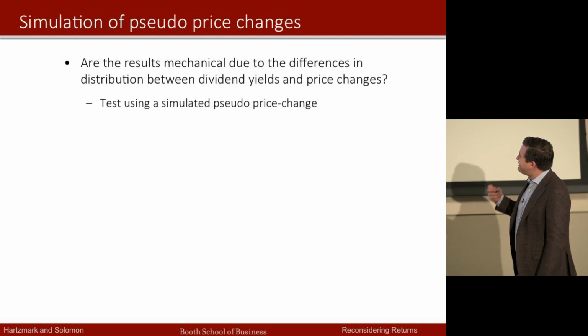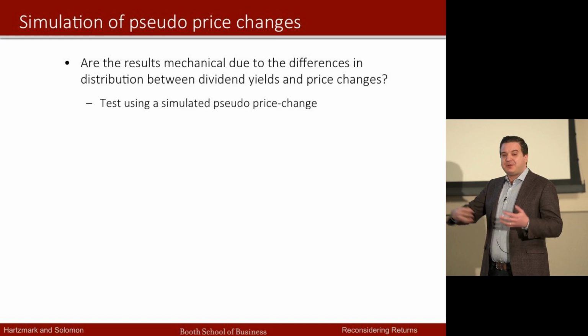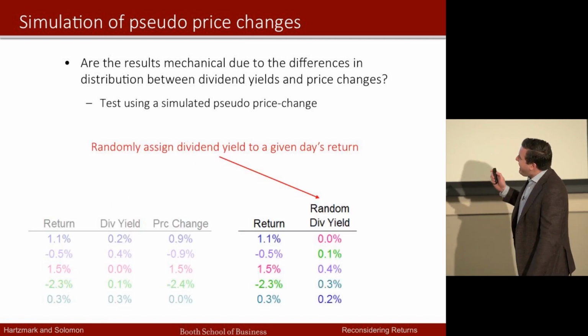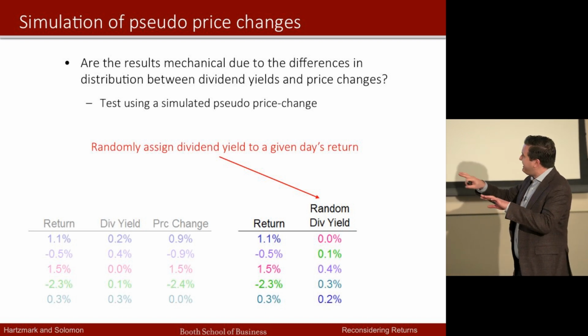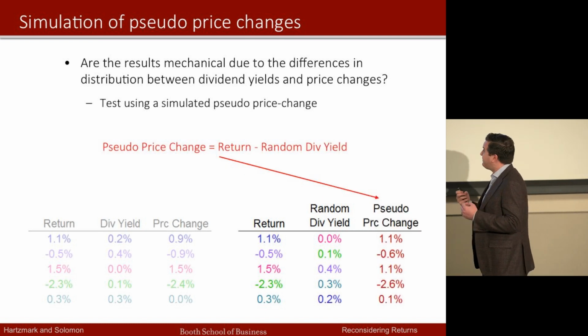Now, something you might be thinking is, is this just capturing something about the differences in distributions of the data? Price changes and dividend yields are quite different empirically. So we're going to run a simulation to try to figure out what's going on. We take actual data, the returns, the dividend yield, and the price change, and then we randomly sort the dividend yield. So a given return is matched with a random dividend yield from the sample. Then we subtract that off to get a pseudo price change.